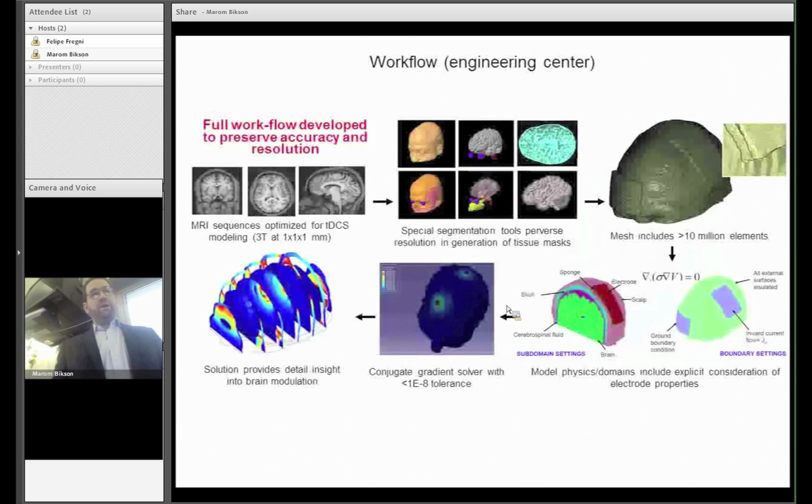That's sort of what we do all day. We try to make the best models possible. First of all, you start with very high quality MRI scans. You can always be better, but at least 1 millimeter cube resolution. Then you use those to make masks, and the masks are as precise as the MRI. So if the MRI is at 1 millimeter, the masks can come out at 1 millimeter.